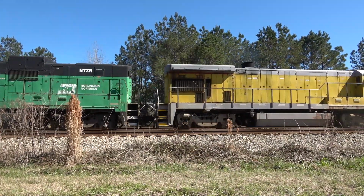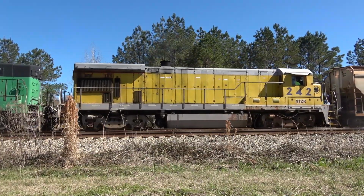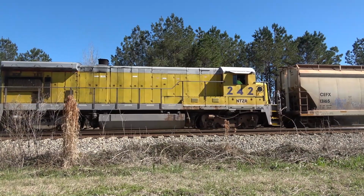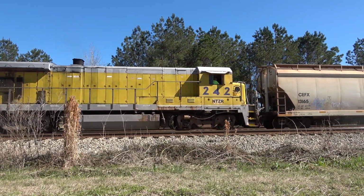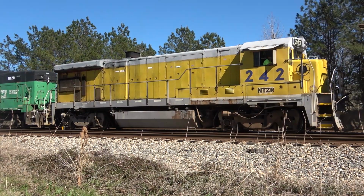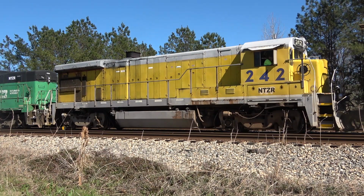For the return trip back to Natchez, now would be the old GE locomotive's time to shine. Number 242 would be leading the westward trip back. This unit is a General Electric B30-7A locomotive built for the Mopac in 1982. It would later serve a long tour of duty on the Mopac successor, the Union Pacific. UP would retire the locomotive in December of 2001.